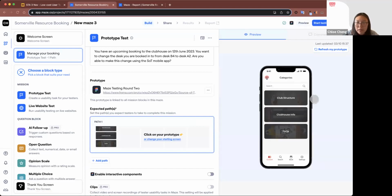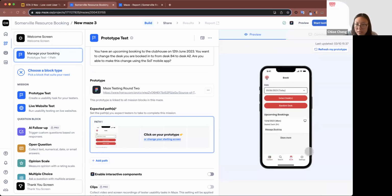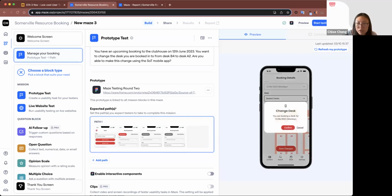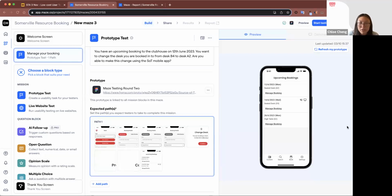I am going to use the normal import method, and once you've imported your prototype, you still have to indicate the expected path you want the participants to take. This is setting the path you expect the tester to take to complete this mission. You click on the prototype screen on the right-hand side to indicate that. I would change my starting screen first. This is my starting screen, and I want them to manage the booking. So I expect them to click on manage booking, then edit booking, then select a new desk, save the changes and confirm. That is how I expect my user to complete the task.